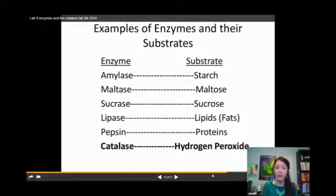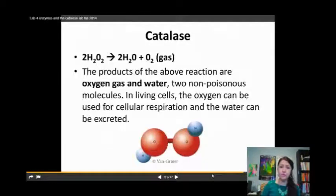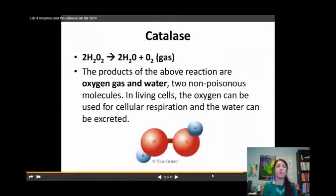And then the one that we are going to be working with in lab next week is catalase, and it is going to work on hydrogen peroxide. So yes, we're talking about the hydrogen peroxide that you find in your medicine cabinet, and that's what we'll be working with next week. So catalase, what it's actually going to do is break down hydrogen peroxide inside of your body into 2H2O and O2 gas.